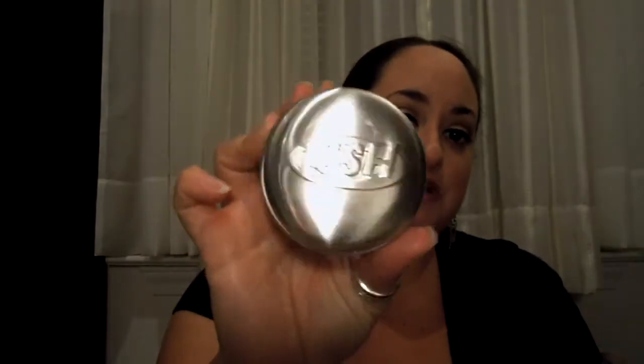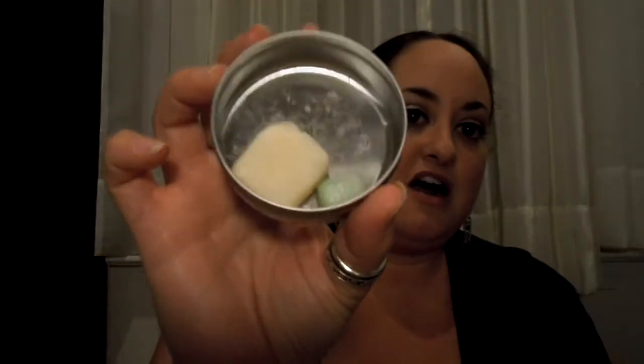And this is a little tin that I keep both my shampoo and my conditioner in, right here. This little piece of Trichomania should probably last me another 6 showers or more. It lathers really well. I use it basically like a solid shampoo, just in between my hands, and then take it and put it in my hair because I have a lot of hair.